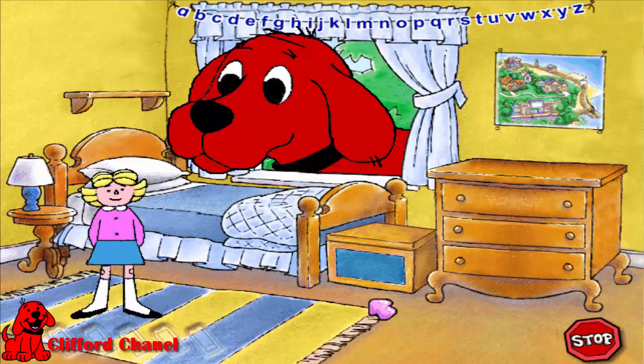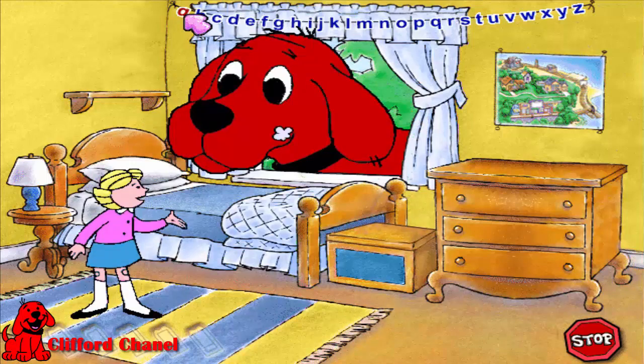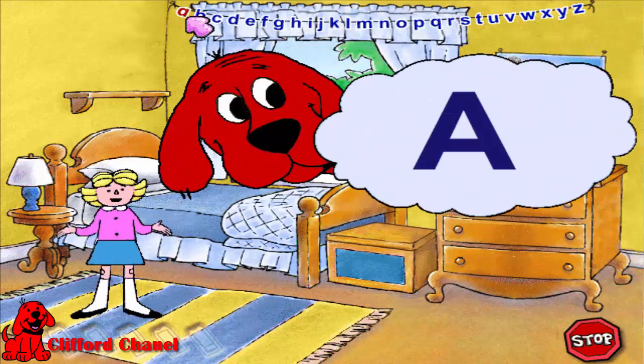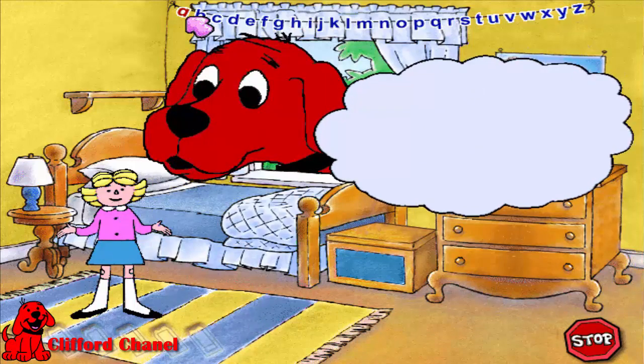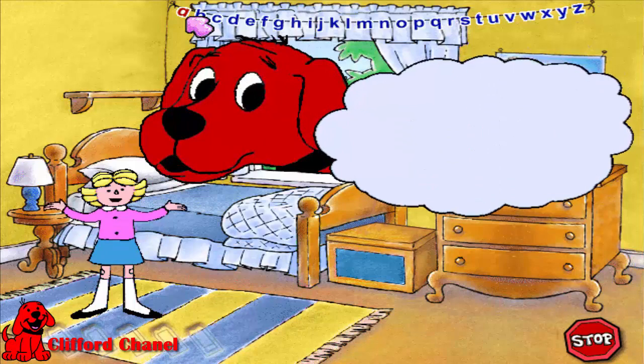Here's the letter A. This is a capital A, and here's a small a. It stands for the sound A, as in the word apple. Let's say A. A. Another word that begins with the a sound is ant.